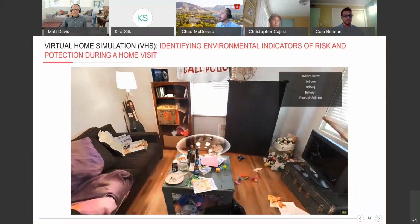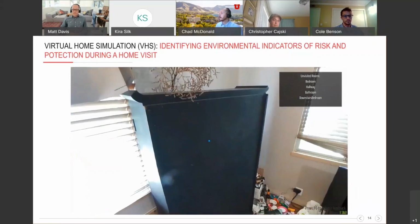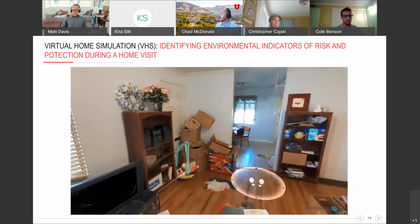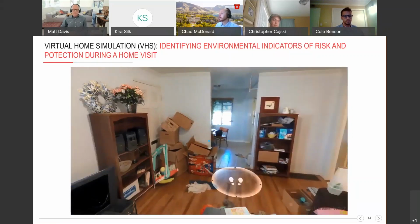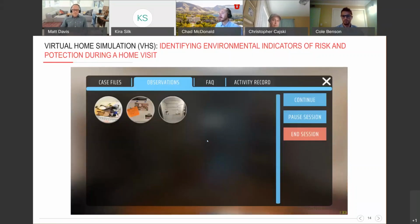You click on that little icon you saw on the floor. And if the room is large enough, you can inspect it from several different angles. Clicking the foot icon below you, you'll notice the navigation aid at the top right also tells you what rooms you have left that you maybe have not visited in the home yet.